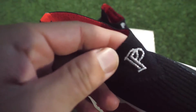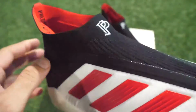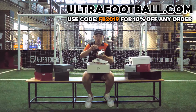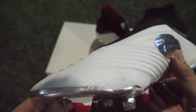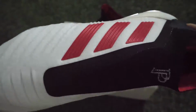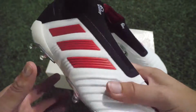Again, the chrome finish on the sole plate, as we've seen on so many of the Predators so far, and I just think it looks incredible. Tied in with that little Paul Pogba logo on the tongue, which is also in like a fluorescent sort of silver knit, which looks amazing. Snake detailing across the upper, obviously. It is a very, very clean boot, and it comes in at number 10 on our countdown. So without further ado, let's put these to the side and get into number 9.